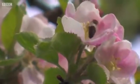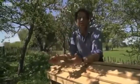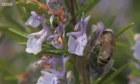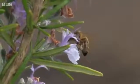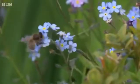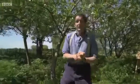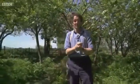And the beauty of this is you don't need an orchard to place it in. You don't need to be in the countryside. This works just as well in a small suburban or urban garden, or even a roof garden, as it does in the countryside. Now, for something very different indeed.